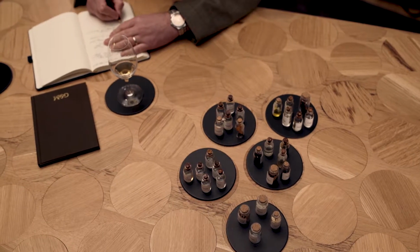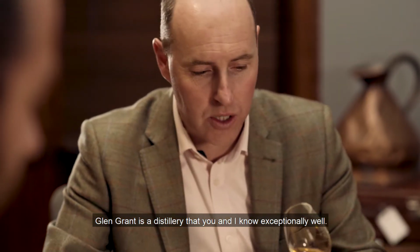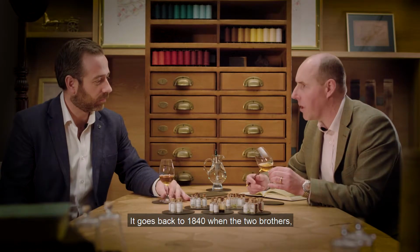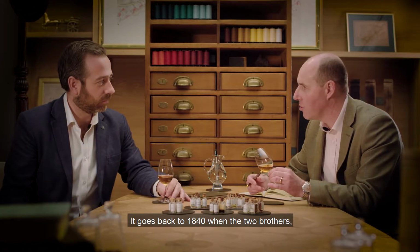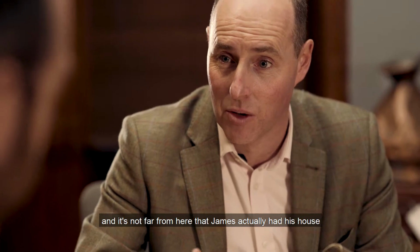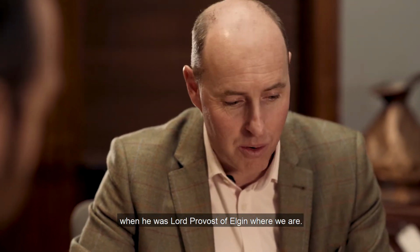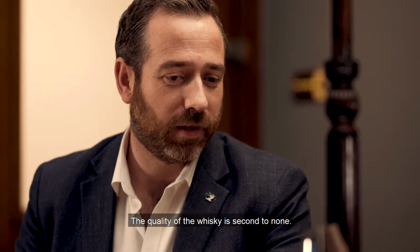Now, Glen Grant is a distillery that you and I know exceptionally well. It goes back to 1840 when the two brothers, John and James, founded it. And it's not far from here that James actually had his house when he was Lord Provost of Elgin, where we are. The quality of the whiskey is second to none.